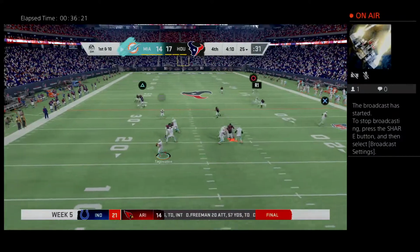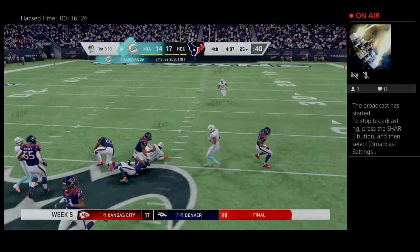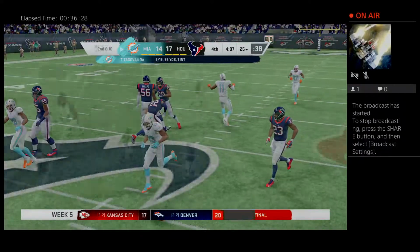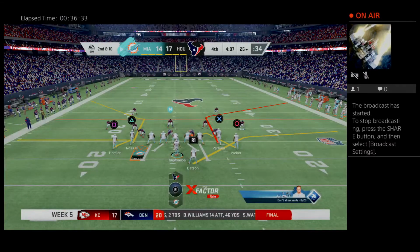Could you sense the relief, though, when they only gave up the field goal? And they were able to trot back out on the field and start this drive with a little more pep in their step because they didn't cost their team a touchdown. But they know they've got to do it a lot better than they did on the last possession.